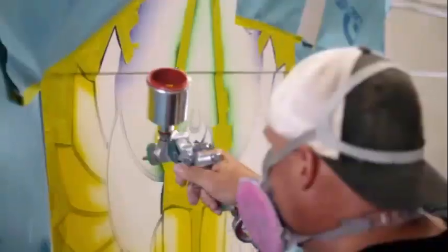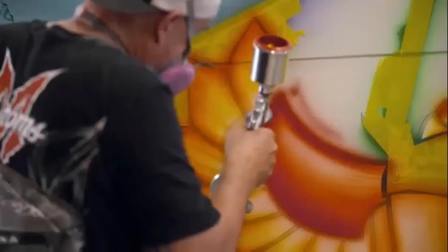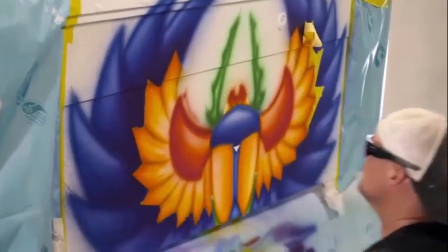I think it's going to go really good with the color combo of this boat. I thought about putting the lettering back on the boat. I just don't want to put the lettering on or get too busy. Even though a lot of boats are really busy and crazy colored, I want to leave it kind of clean. And I think this little scarab beetle will speak for itself.